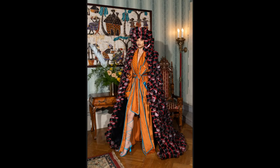This is probably my favorite piece from the collection. I mean, the hair rollers turned into a beautiful cape. I love the robe that's under it, the burnt rust orange with the blue. Loved it. Loved it, loved it, loved it.